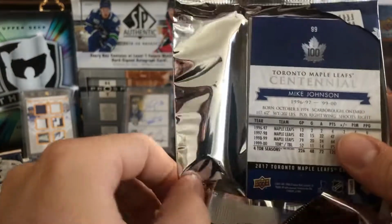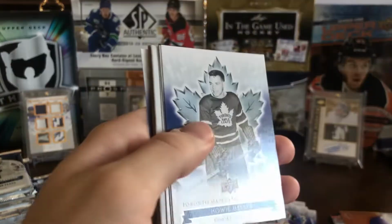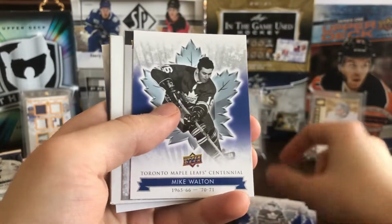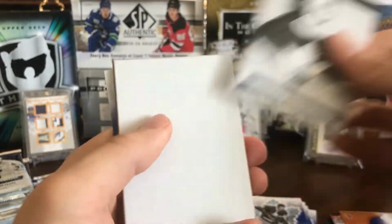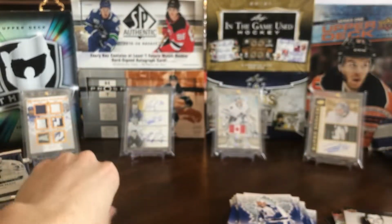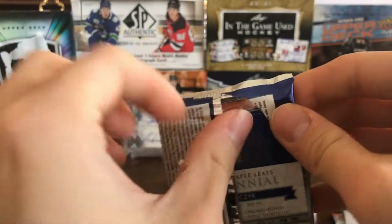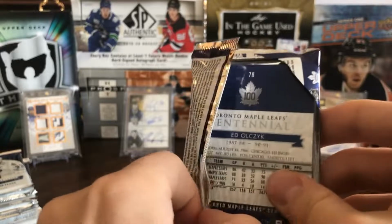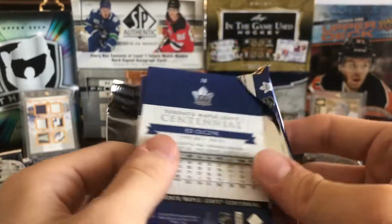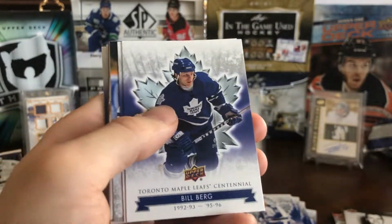And I know the Habs did also have a Centennial set in 2008-09 for their 100-year anniversary, but that stuff, I think it's like $500 a box now, if not more. Howie Meeker, Mike Walton, Gordie Drillon, Eddie Olczyk, and Mike Johnson. But yeah, it's kind of weird. You see Mike Johnson in the list, but how hard would it have been to print a base card of Matt Sundin? Or Kirk Bruda, Busher Jackson, Joe Primeau, Hap Day, whole lot of other guys.